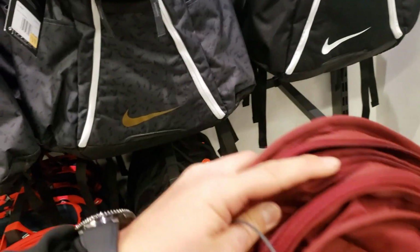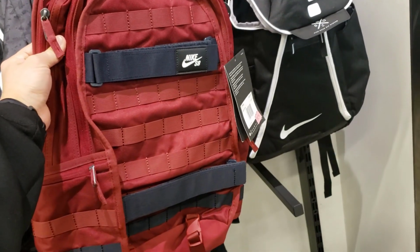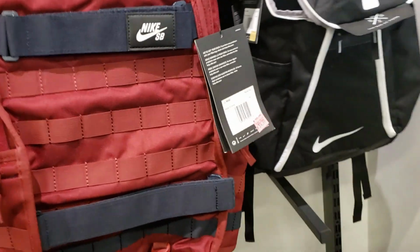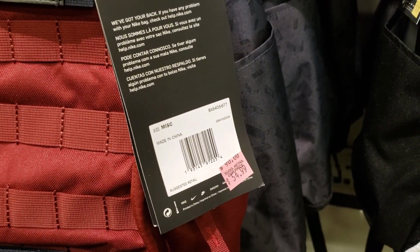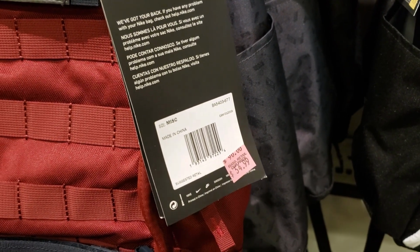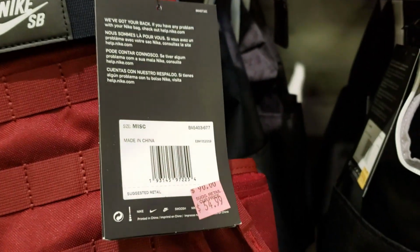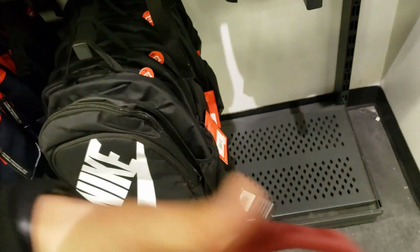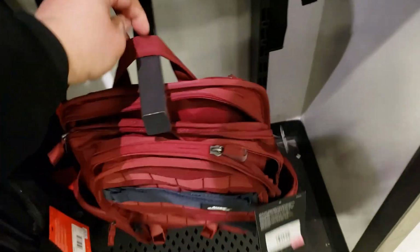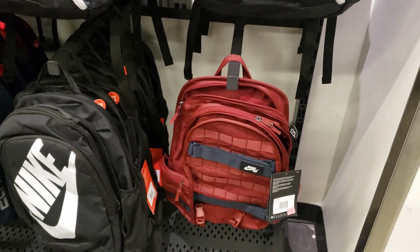This was what I was checking out right here. The SB backpack. I sold one of these bad boys a while back. Sold for like 65, 70 bucks. I don't remember the exact amount, but it's a little bit high here. I think they were $39.99 when I got them, and 30% off. So I did make like 30 bucks off of it, but this one's a little bit too high. I could probably make 15, 20 bucks off of it, but that's not enough profit margin for me. Too much work. So yeah, let's keep it moving to the next section.